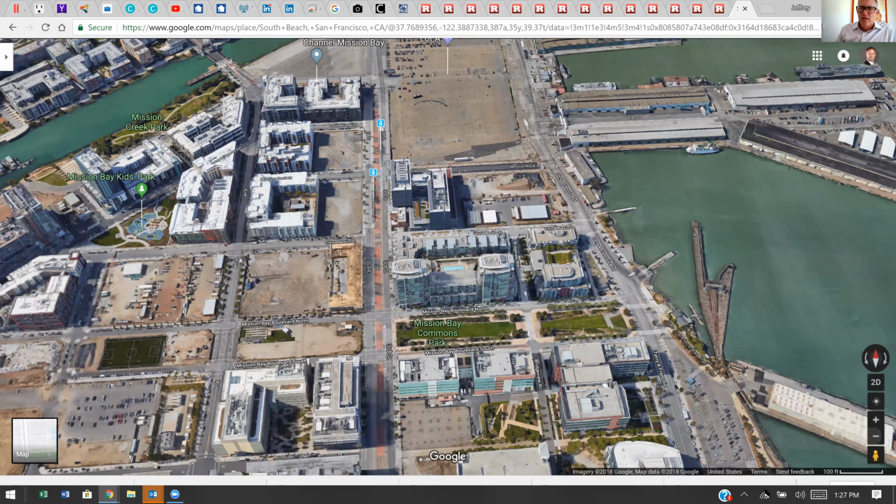I just wanted to give you a quick rundown on what's going on in the city, give you an idea of the positioning of these buildings.